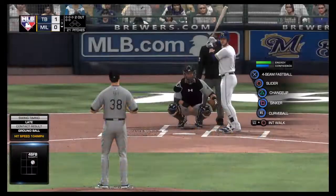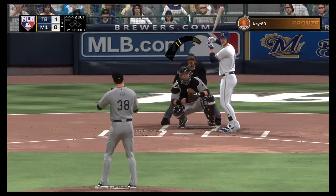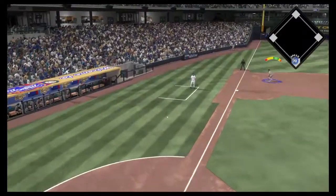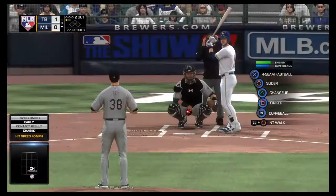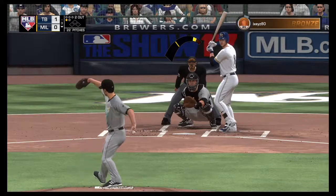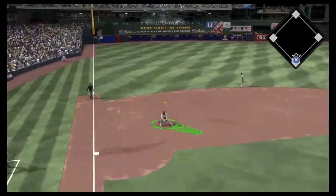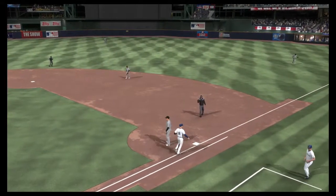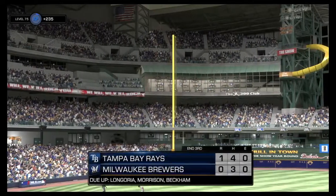0 for 1 after a pop out in foul territory his first time through. Swinging, a ball hit on the ground. This gets foul. It's 0-1. Into the windup. Here comes the 0-1. This one's down to third. On to Morrison at first, and that ends the inning.